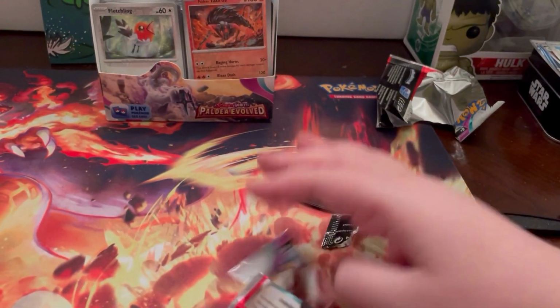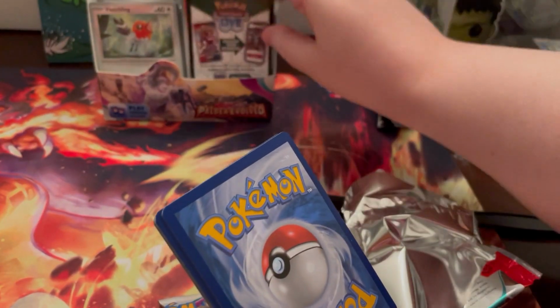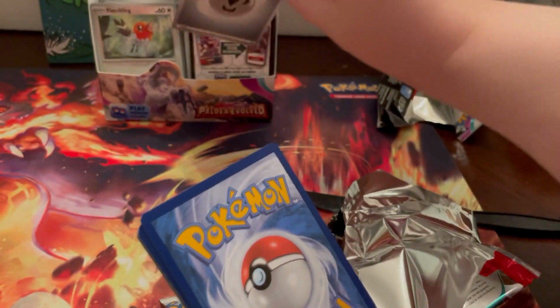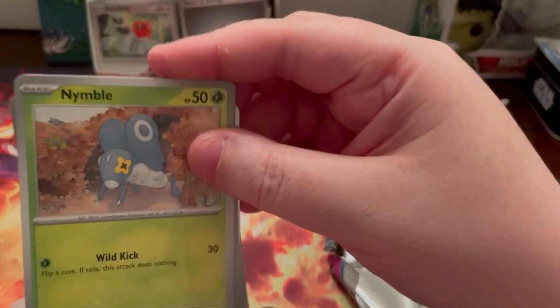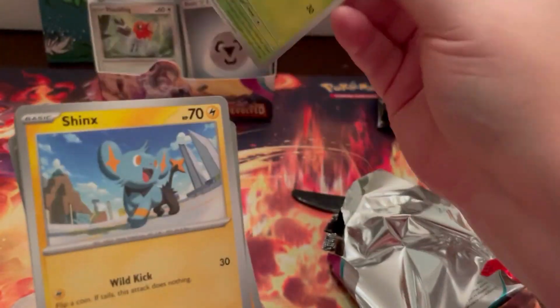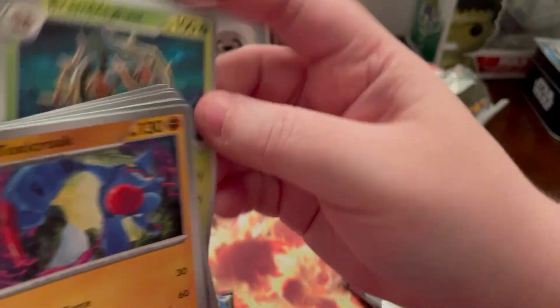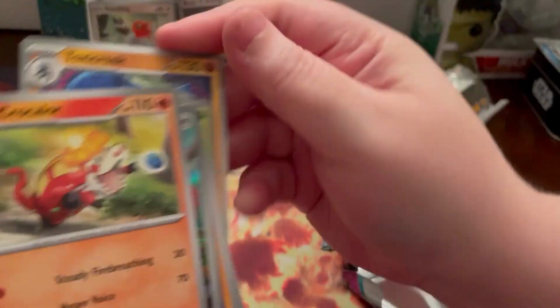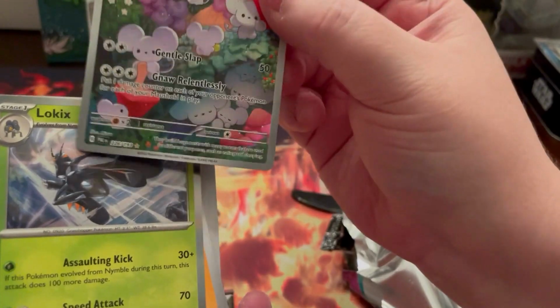Tinkaton. We got a Tinkaton back. Okay, got a code. Got some gray energy, whatever that is. Knack. Nimble. It's like a squirrel bee. Shinx. Rookidee. Bramblin. Oh no, I got a thing. Oh my god, I got an amazing thing, but I can't show it yet. Toxicroak, Crocalor, Magikarp. Look at that! Ooh. It is a Mousehole full art.